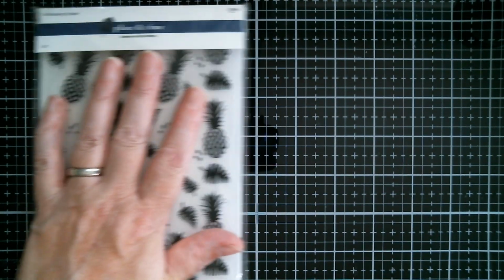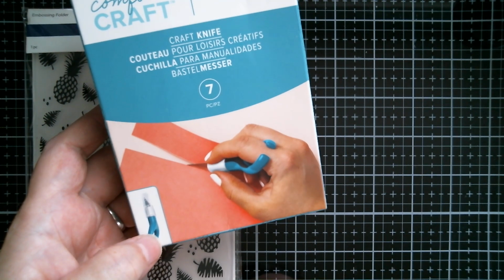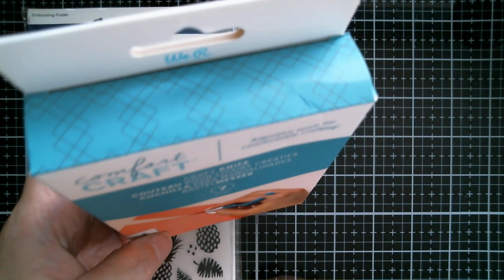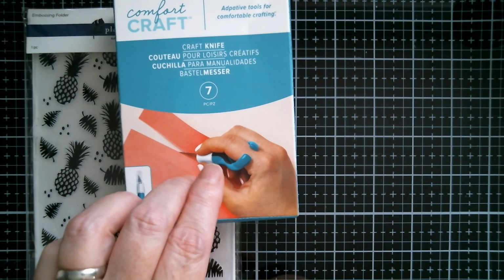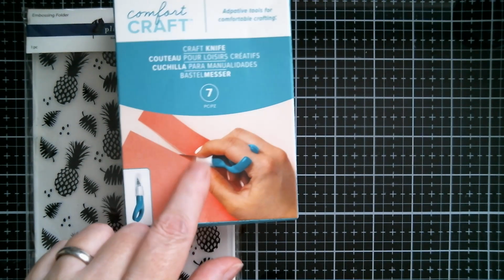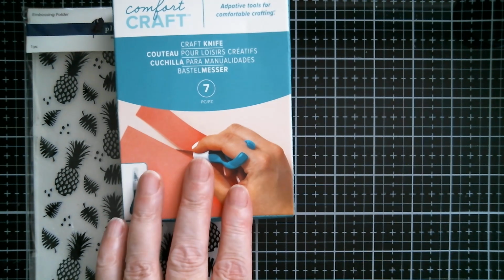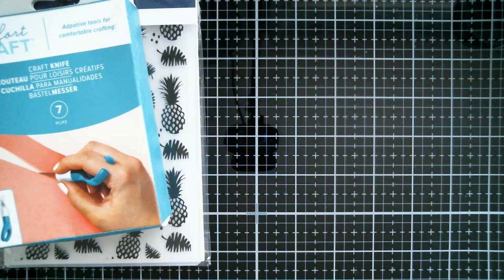So I got that. And I also got this, which I've taken out of the box because even though my arm's a bit sore, I still need to test it. And this is a Comfort Craft cutting knife from We Are Memory Keepers. And after discounts on that, I think it was $3.97. So I think that was a bargain, because I think they usually sell for between $7 and $9. So you can say I got that for half price.